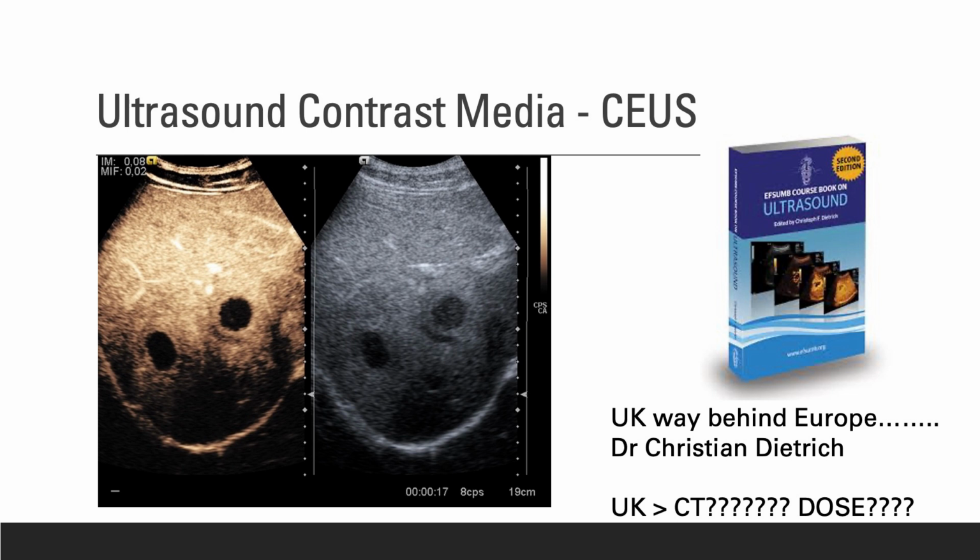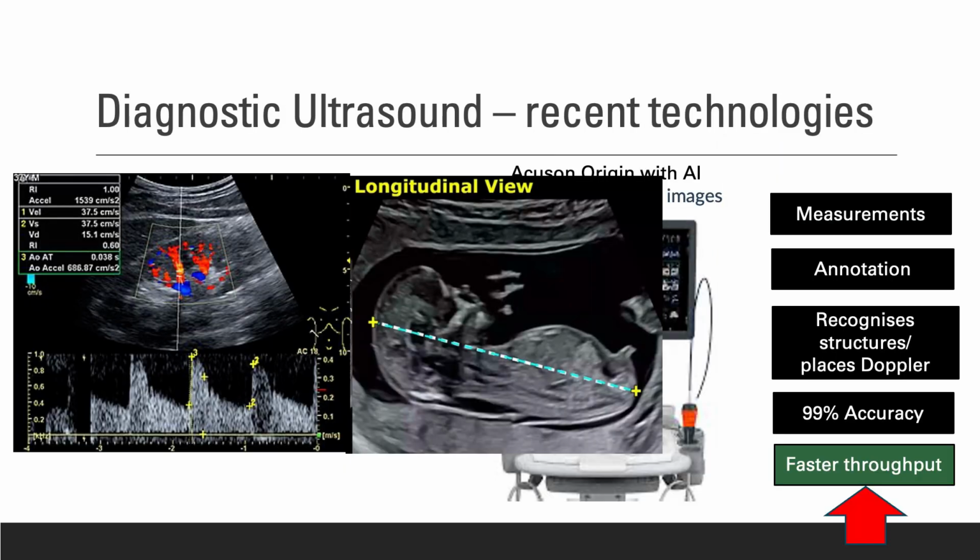It's costly. But I wrote that book with Christian Dietrich. And when I was out working with him when we were doing this, he was going, oh, you lot in the UK, you need to get on this, CEUS, as it's called, bandwagon. And they said, well, you're not going to get it in the NHS. The difference is, all their work is done privately. And so they can charge the patients for using contrast and things. So even now, we're really criticised in Europe that we're not as far forward as we should be. And I just thought I'd finish this bit by briefly mentioning what technologies are coming down the line, including AI.